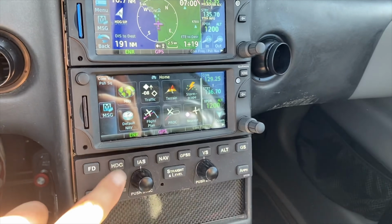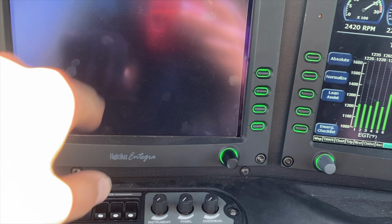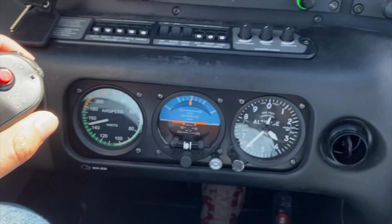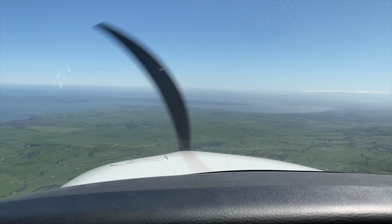Autopilot though, that syncs to heading bugs and navigation information that's on here. I don't have autopilot, so I'm just hand flying it at the moment. But yeah, I've got my airspeed, I've got my artificial horizon, but it's VFR, so I've got a real horizon out the front there, and that's what I'm using to fly.